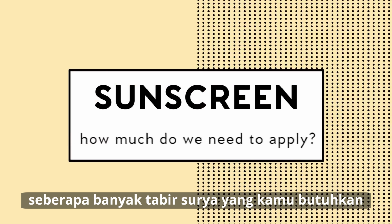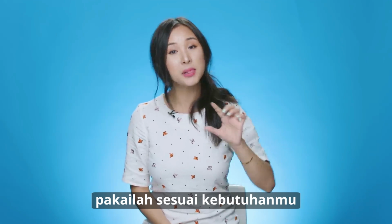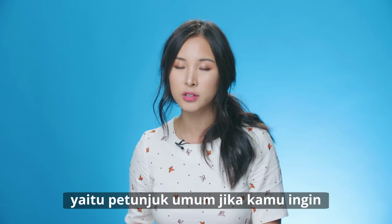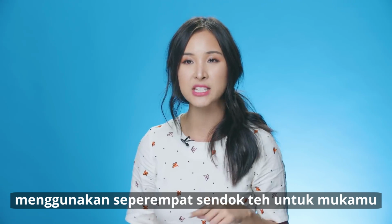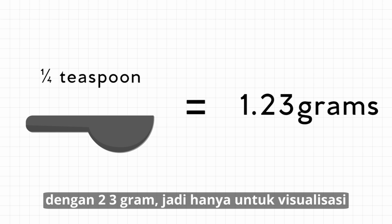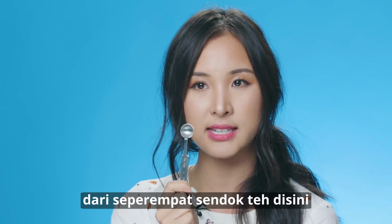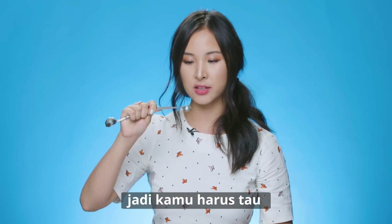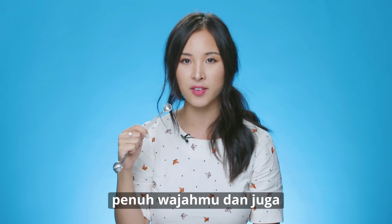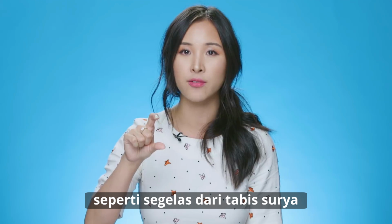So how much sunscreen do you actually need to apply? If you look at the directions on any sunscreen, it will say apply liberally. What the heck does liberally even mean? The general rule of thumb is that you want to use a 1/4 teaspoon for your face. A 1/4 teaspoon is about 1.23 grams. Just for visuals, this is a 1/4 teaspoon right here. You should fill this up, and this whole 1/4 teaspoon should spread over your entire face and also a little bit down your neck. And you want to use a shot glass's worth of sunscreen for your body.